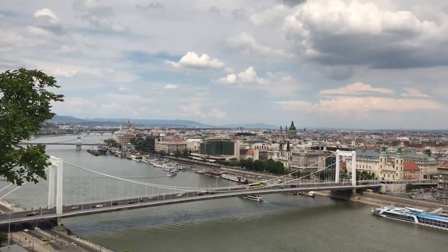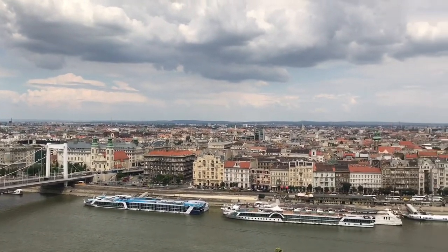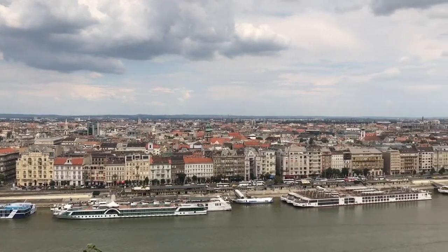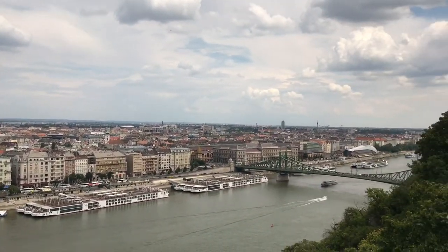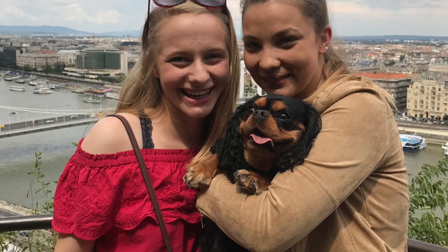The next day I went with my entire host family to the hills of Buda to get another view of the city. We would eventually see the Freedom statue, and here we took some more pictures, and that's my host sister's dog, Lulu.